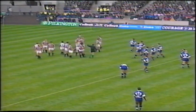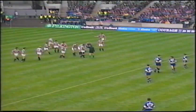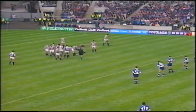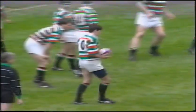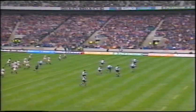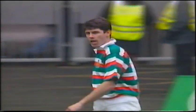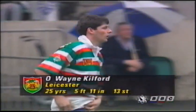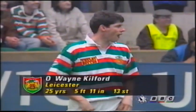Well, the Bath forwards will be delighted with that start there, but good kick by Wayne Kilford, good take there by Wayne Kilford, the Leicester fullback, that he was under a fair bit of pressure. That did extremely well, and he's now got the chance to take a little bit of heat out of the situation and put the ball into touch. Interesting figure, Wayne Kilford, who's displaced John Liley as Leicester's number 1 fullback. He's one of the 2 first time in a cup final, but adds a very interesting counter-attacking dimension. So watch out for him running from fullback.